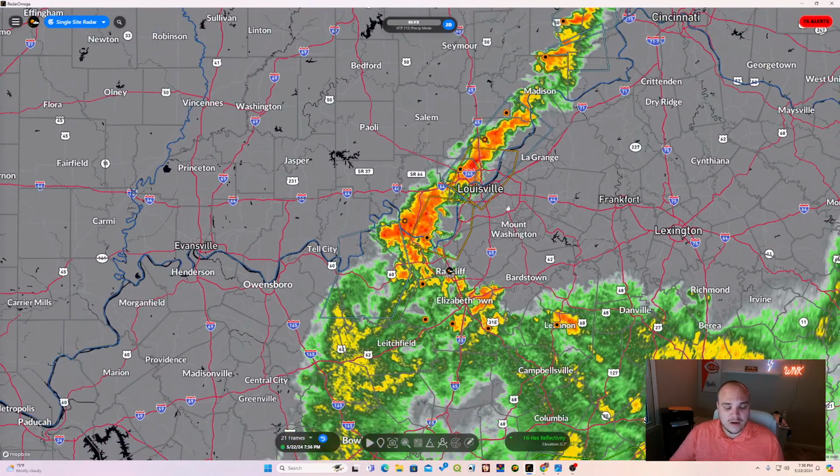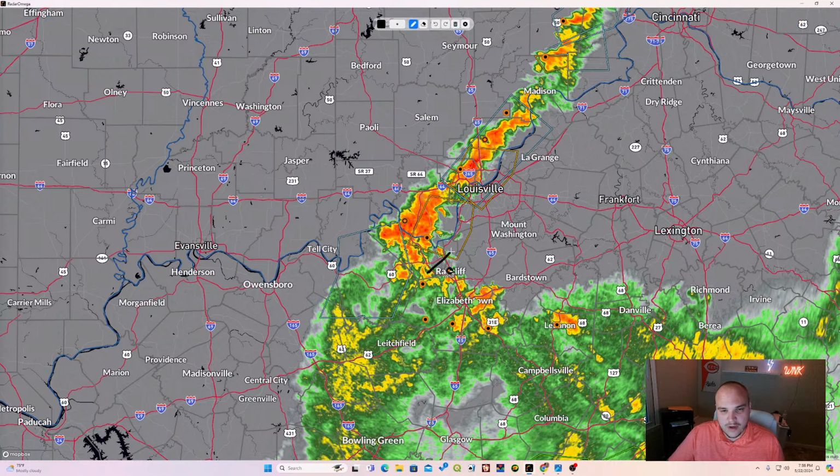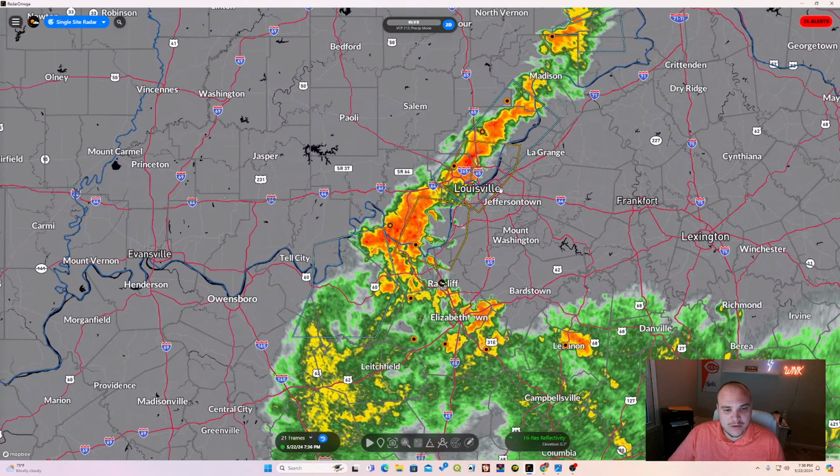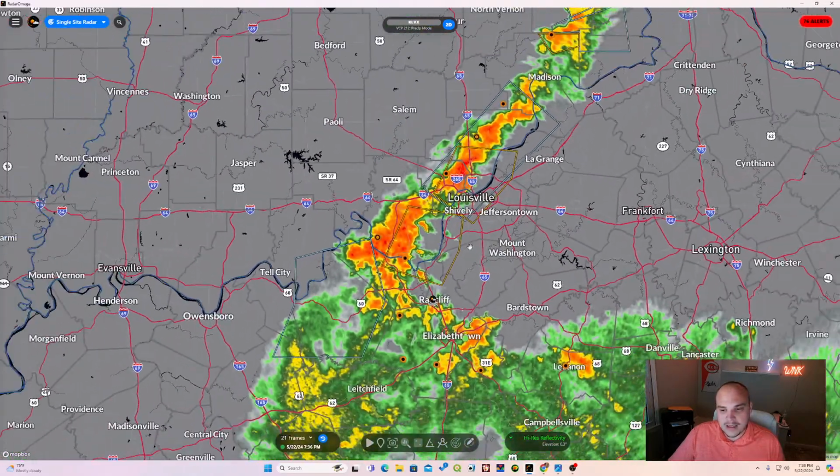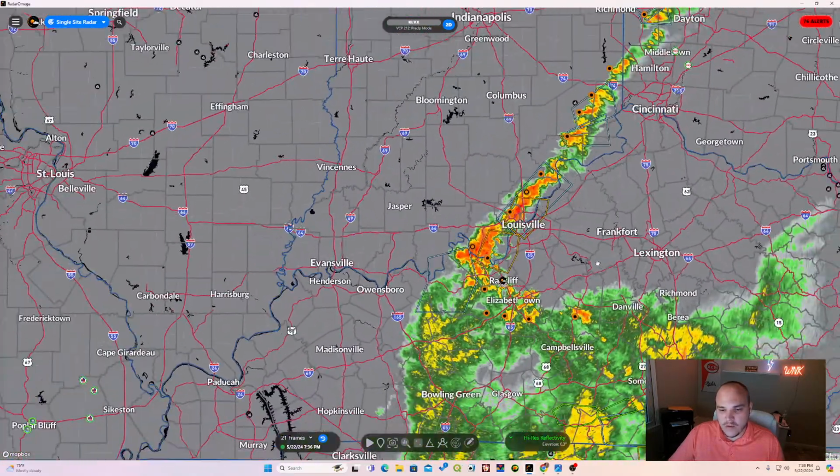And this is what we talked about on our live broadcast just a little bit ago, is that this line on the northern side will continue to pulse up and down. And as it does, will pose isolated threats of damaging wind bursts. So if you're anywhere in Louisville to northern Hardin County toward Bullitt County out there, you're likely hearing some nice wind gusts going on there.